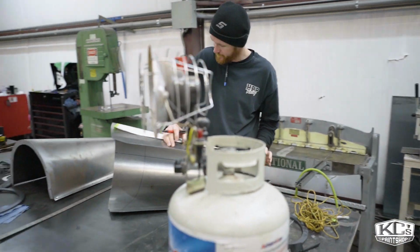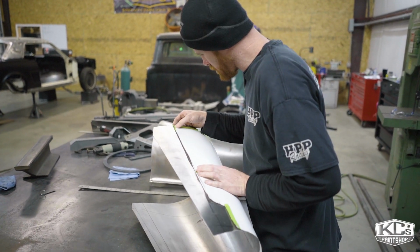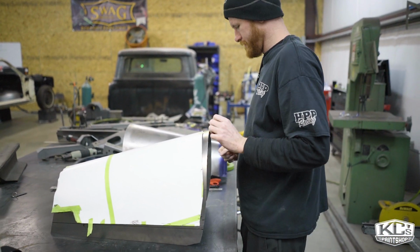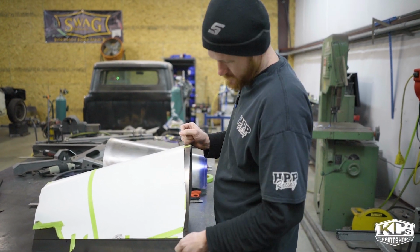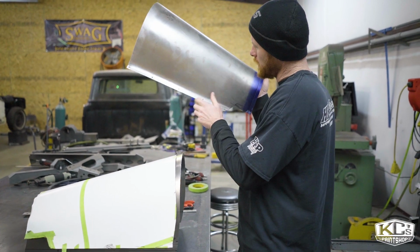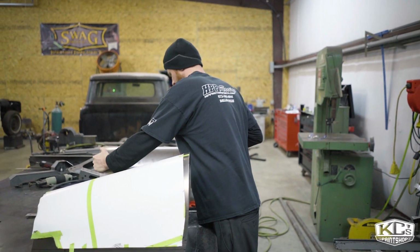So how's the progress with the trans tunnel? Well, I made a couple of templates yesterday, and formed up this piece so far. That's kind of where I'm at. Got this piece rolled. Now I'm just going to trim the excess off the sides, and then put a little bevel in it like this one's got. Was that the first one you mocked up? Yeah, this is the one that I mocked up. It's a little too low. That drive shaft sits up there pretty high, huh?